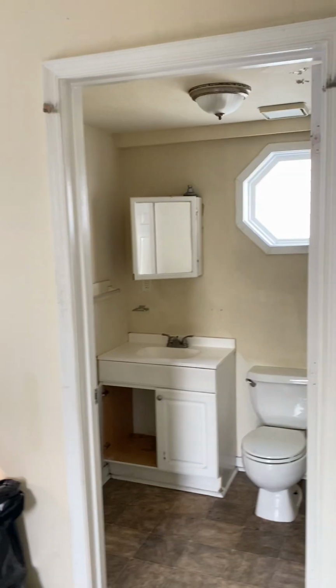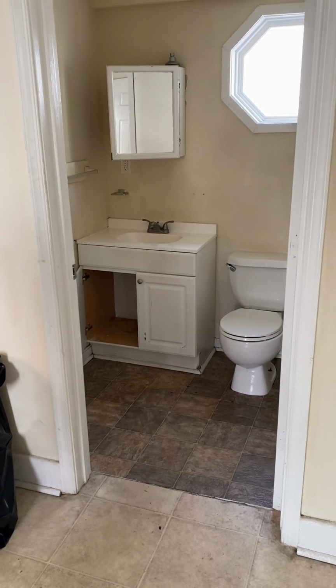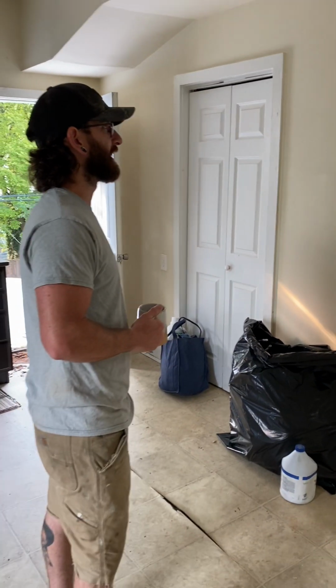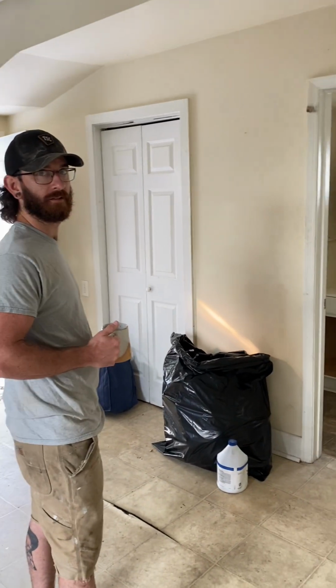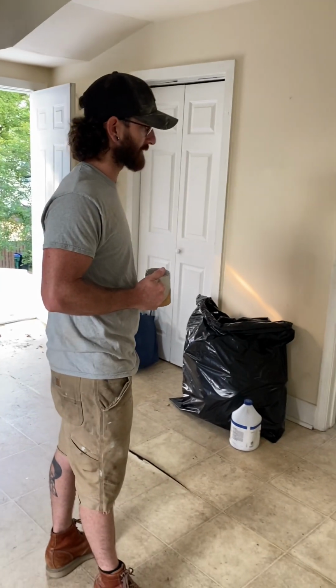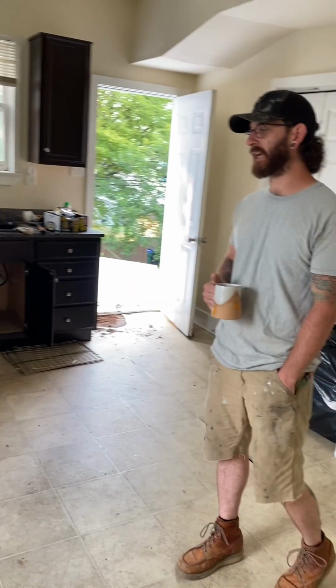So the toilet's probably the nicest thing in that bathroom. I know, that was the only thing that they cleaned. The toilet was actually pretty reasonably clean, and nothing else was, which is baffling. But okay, I'm not complaining, don't get me wrong. Update light fixtures, update faucets, fixtures in general. Just updates, things that need to happen.